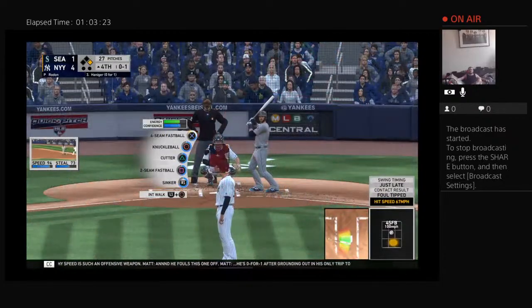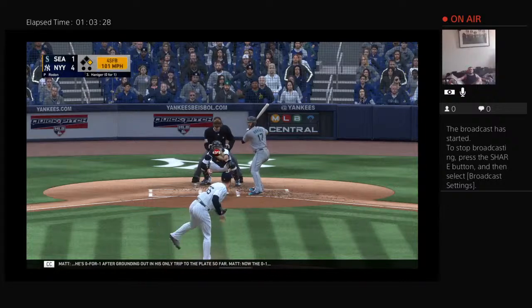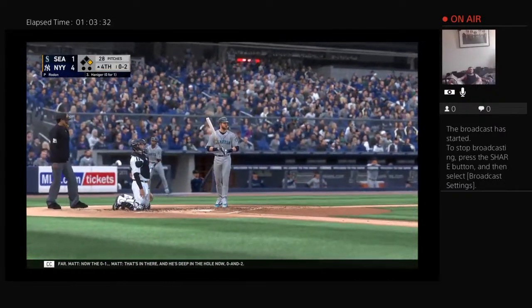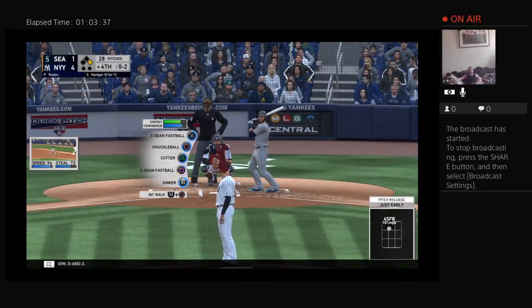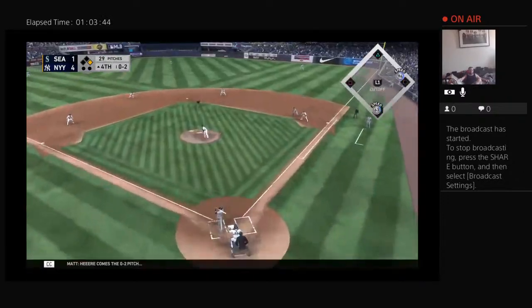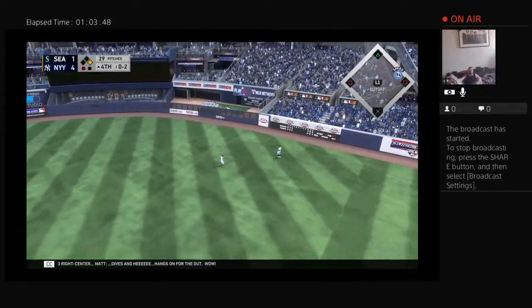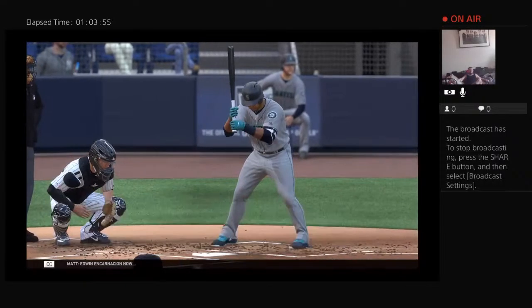He's 0 for 1 after grounding out in his only trip to the plate so far. Now the 0-1. That's in there, and he's deep in the hole now, 0-2. Here comes the 0-2 pitch. Liner toward right center. Dives, and he hangs on for the out. Wow. Edwin Encarnacion now.